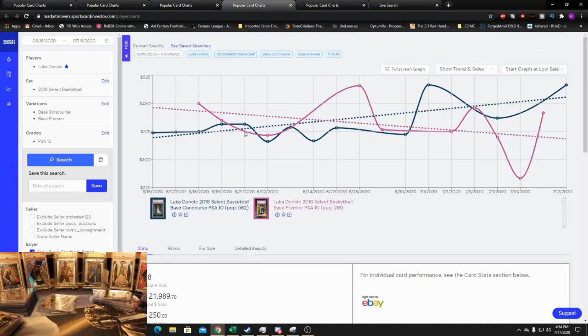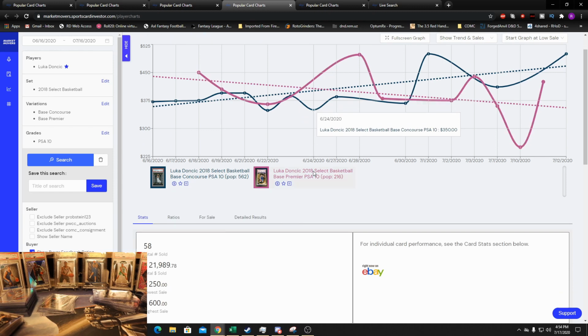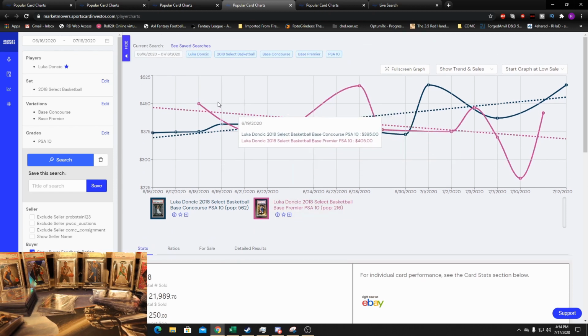The third one, I'm sorry. We got two more to go. The third one, we're on Select again. Luka's rookie cards. Purple is the premier level that we talked about before on the Tatums. Blue is the concourse that we talked about before. This one has the pop reports: 562 for the concourse, 216 for the premier.